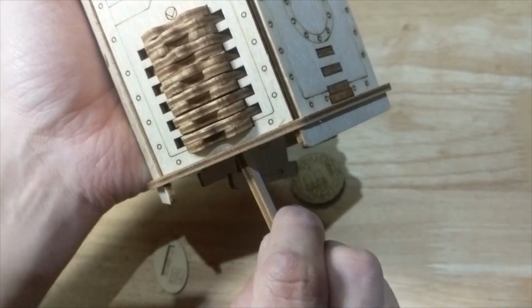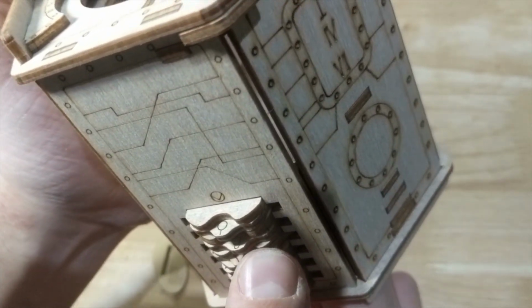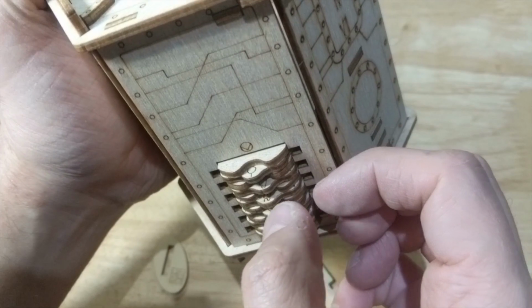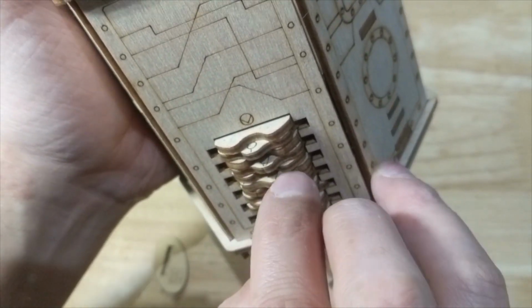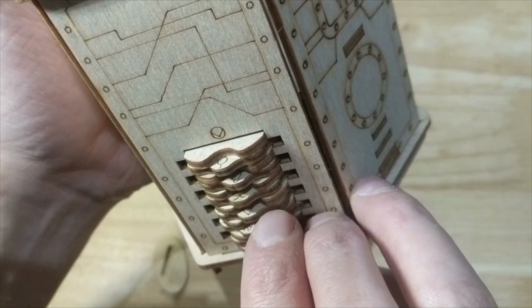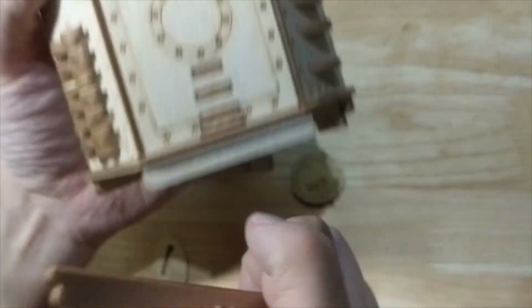Which way around does this go? That way. Which one was it for number 3? No. Oh my goodness me. Sometimes this is a right pain. It was that one, wasn't it? That's weird. I don't think I ever figured out why number 3 was that, but okay.